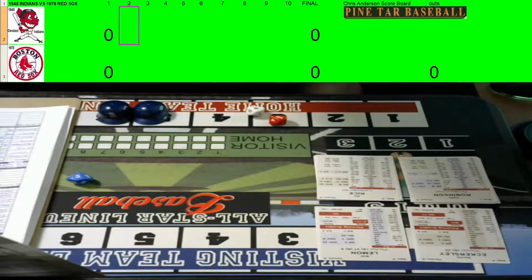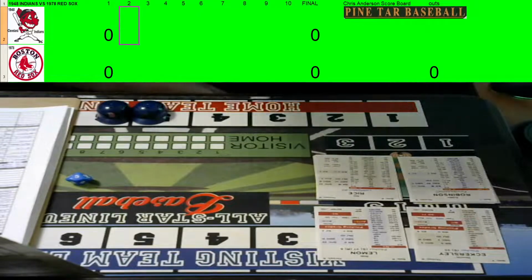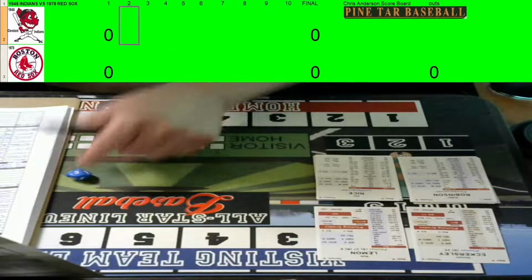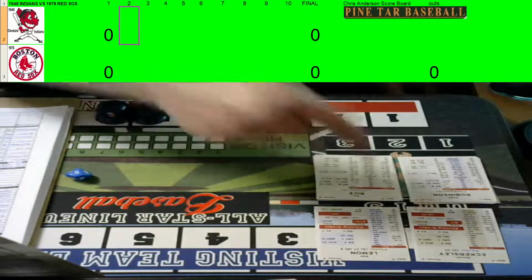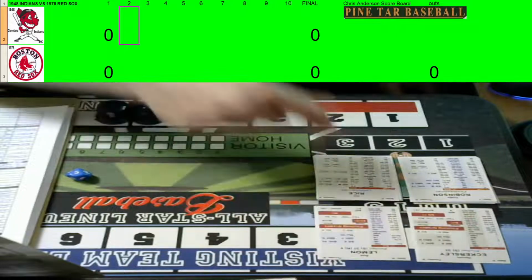The Indians won the World Series in 1948, 97-58, and yes, one tie. The 78 Red Sox lost in a one-game playoff to the Yankees. They finished obviously one game back in the American League East. They were 99-64. The Indians would defeat the Red Sox in 1948 in a one-game playoff, and again went on to defeat the Boston Braves in the World Series. Could have been an all-Boston World Series, but it was not meant to be.